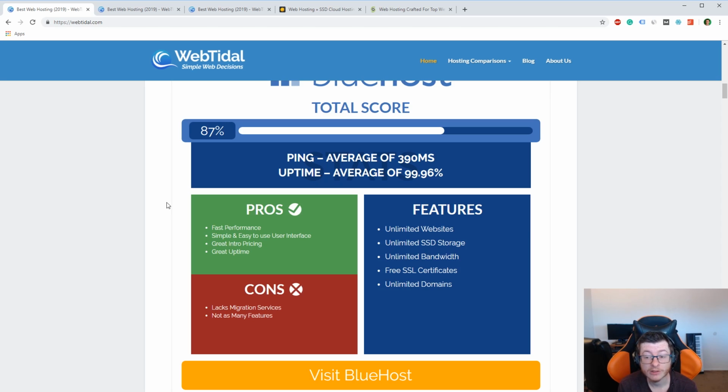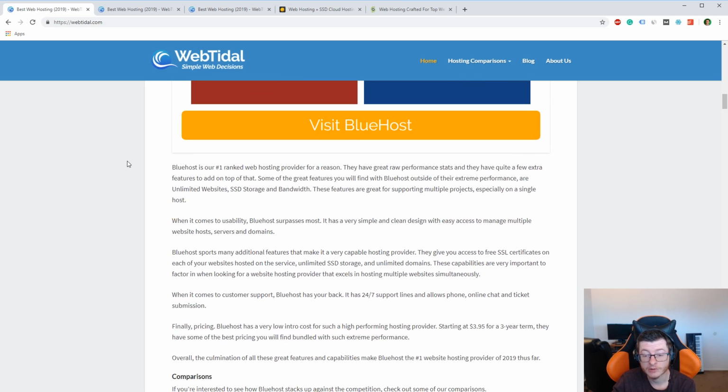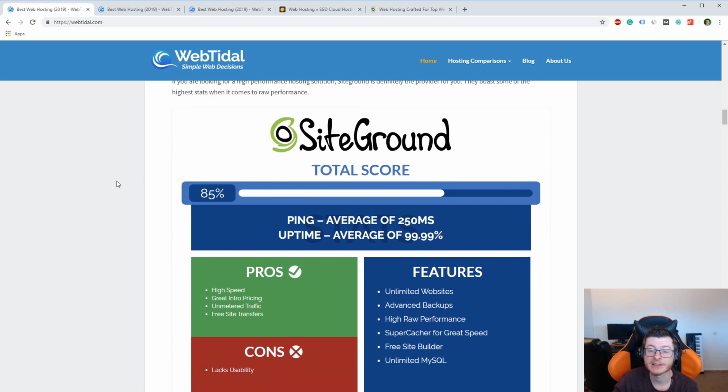Some of the big features that you'll see with Bluehost are unlimited websites, unlimited storage and bandwidth, which is very nice, free SSL certificates, and unlimited domains, which just means you can host as many domains as you want on Bluehost, which is fairly standard. And yeah, that's Bluehost. The next up is going to be Siteground.